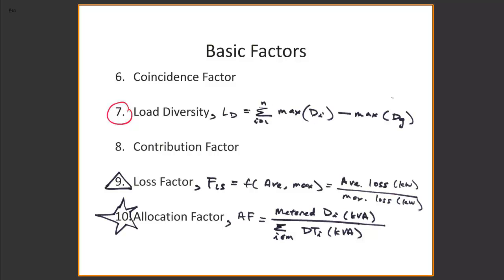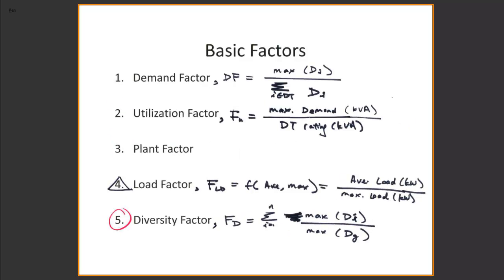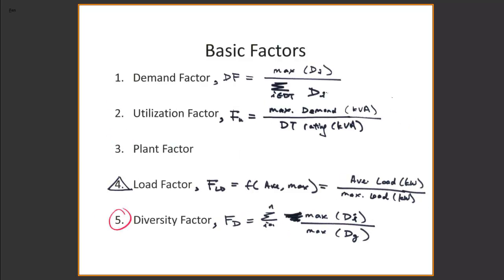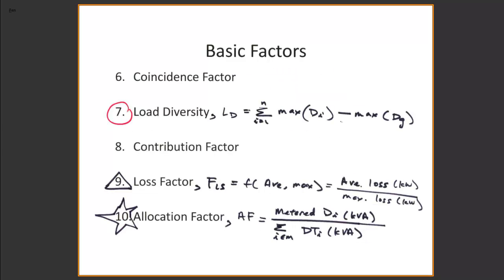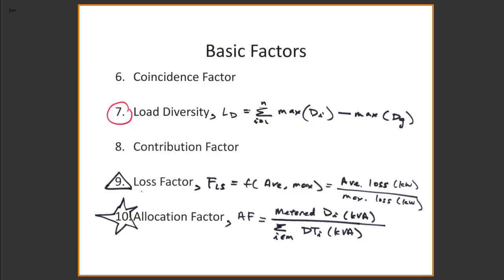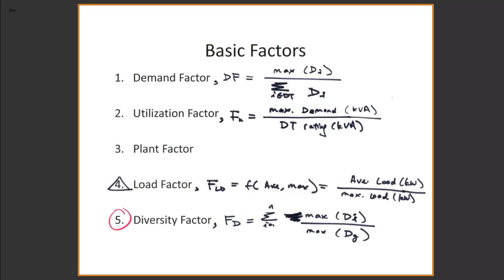And same thing here, as I highlighted in red color, number 7 and number 5, the diversity factor and the load diversity, are done in a different manner. As you know, number 5 doesn't have a unit, but number 7 does have a unit, which is kilowatt. Number 5 doesn't have a unit because it cancels out on both. And then you have the loss factors and the load factors, and we're going to talk about that more next class to relate the practicality of it.